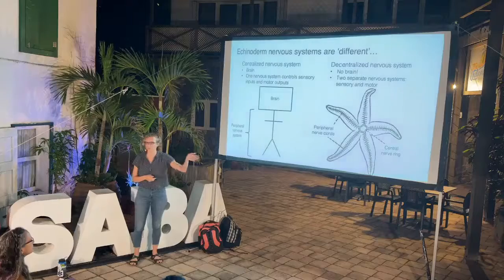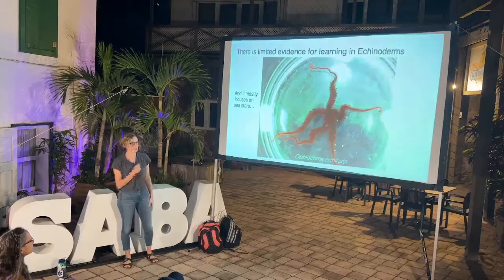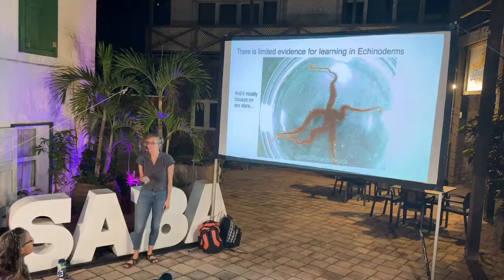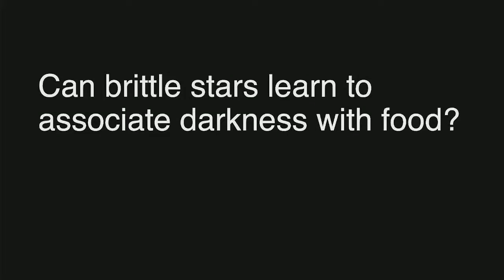So can a nervous system like this even learn? It's so different. There's really not much studied here. There's a couple of studies on sea stars themselves that show that they can learn, but I think since 1901 there are about 6 studies on this, which is, for scientific reference, not many at all. So I wanted to look at brittle stars, which people haven't looked at yet. And I used this species here, Ophiocoma echinata. And I wanted to know, can they learn to associate a period of darkness with a food reward?